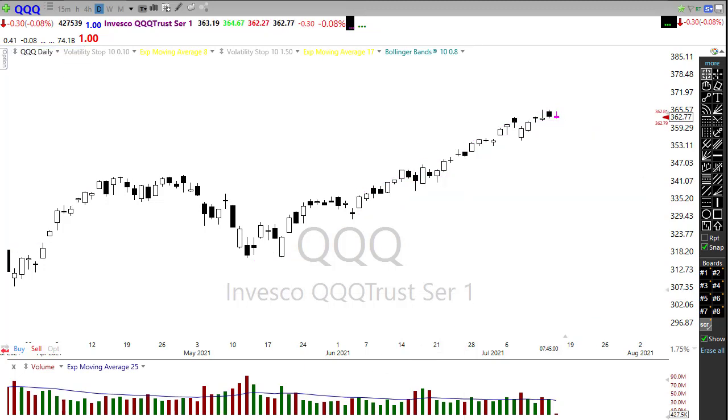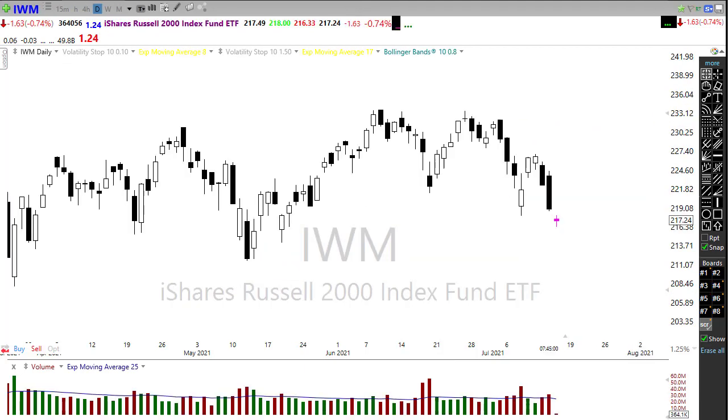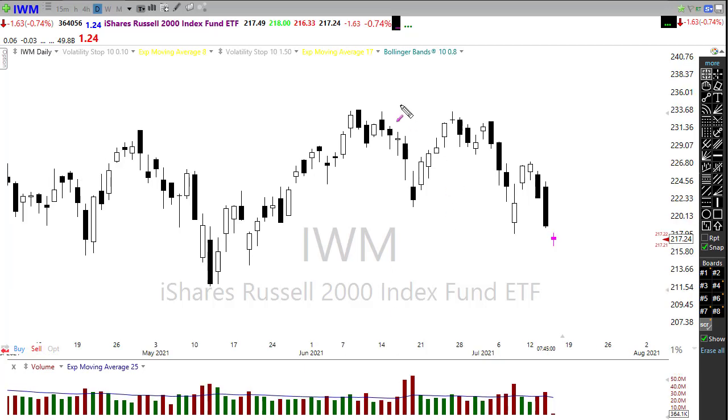Now, if we take a look at IWM, we have a very different circumstance here in IWM. IWM failed at a lower high. We have been struggling. There's a high, a lower high, a lower high, a lower high. And we have been struggling in here trying to move through that level. Well, we've kind of made a decision here, I think, at this point. Failing at this lower high, starting to set this downtrend in play.